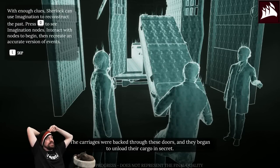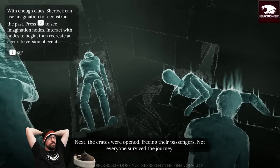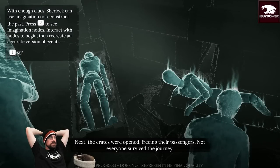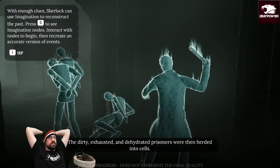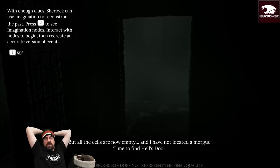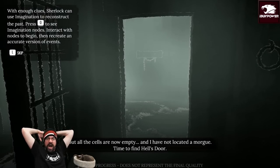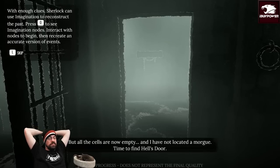To unload their cargo in secret. Next, the crates were opened, freeing their passengers. Not everyone survived the journey. Dirty, exhausted, and dehydrated prisoners were then herded into cells. But all the cells are now empty, and I have not located a morgue. Time to find Hell's Door.